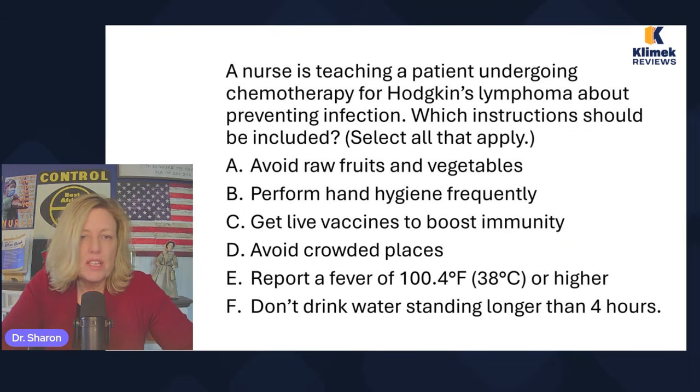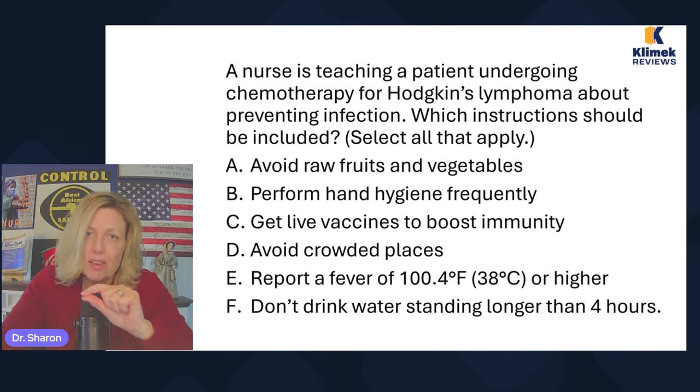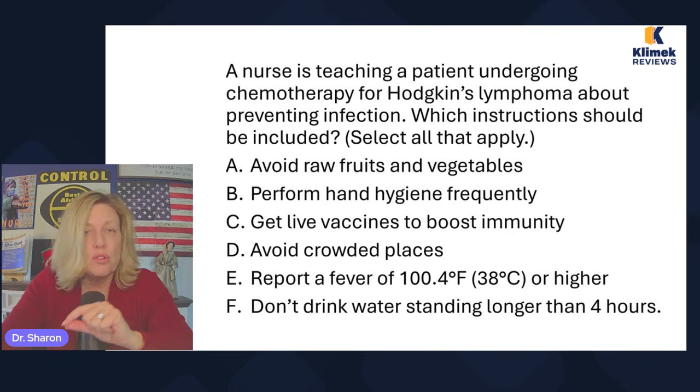A nurse is teaching a patient undergoing chemotherapy for Hodgkin's lymphoma about preventing infection. Which instructions should be included? So anytime someone is going through chemotherapy and their white count drops, neutropenia is lower white count, we should put them on neutropenic precautions. So the question is, do you know what neutropenic precautions are? So let's see if you know what they are.